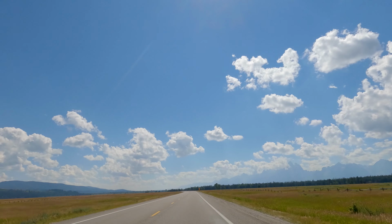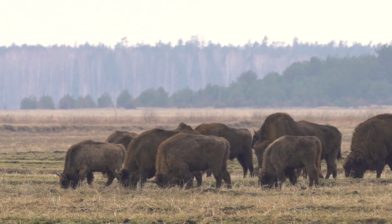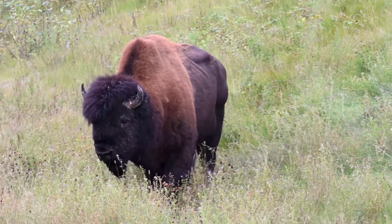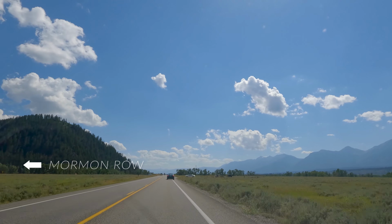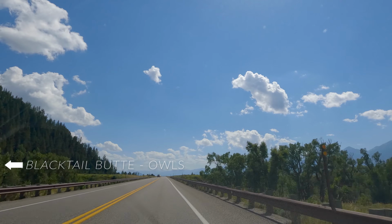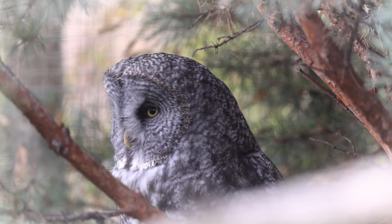The 42-mile loop that can be driven around Grand Teton National Park also cuts through many flats. These areas are where you can discover bison, along with pronghorn, elk, and deer. Don't forget to stay at a safe distance. Bird life is in abundance in the park, with more than 100 different species, from hummingbirds to eagles. Here's a quick tip. My eco tour guide told me that near Mormon Row in the Butte are owls.